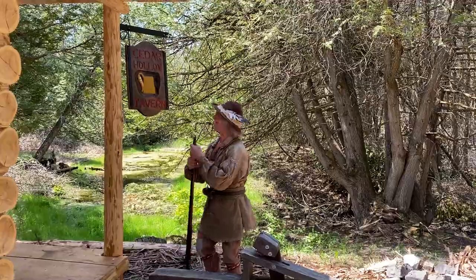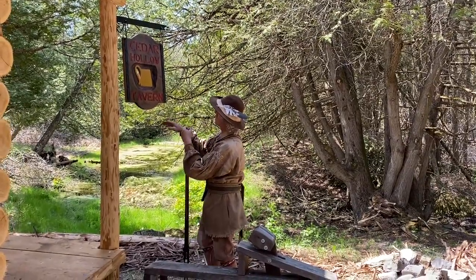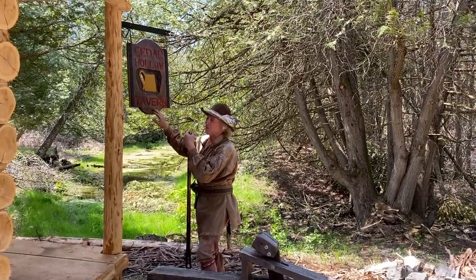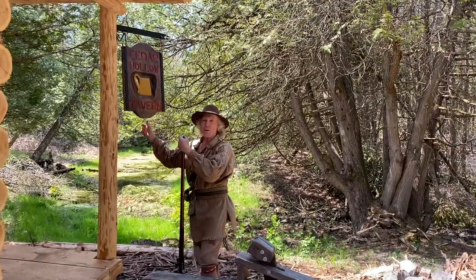Kind of like it. Yeah, I kind of like it. Just a bit about that wood, which is really going to date me. I felled that tree in 1972, so 49 years ago.